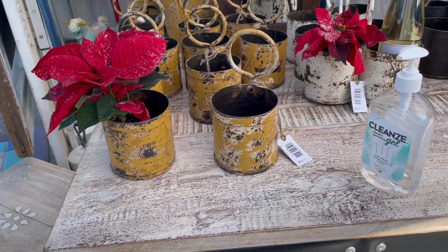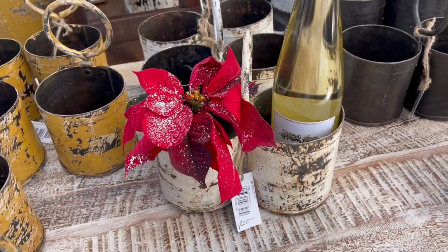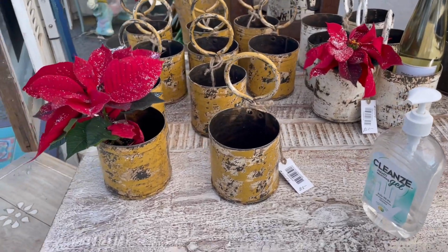These were kind of a unique idea. I thought these would be really cute for a gift. These with two, or do you want one with one? These wood risers as well.